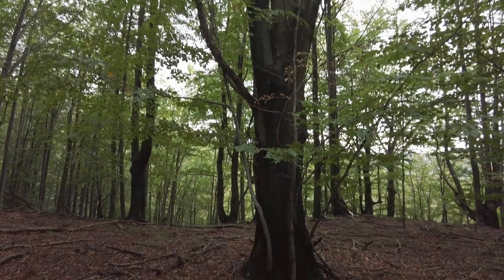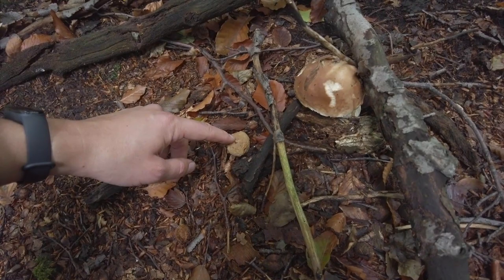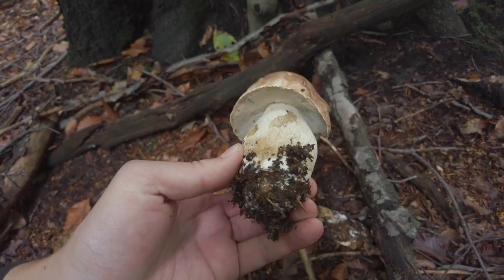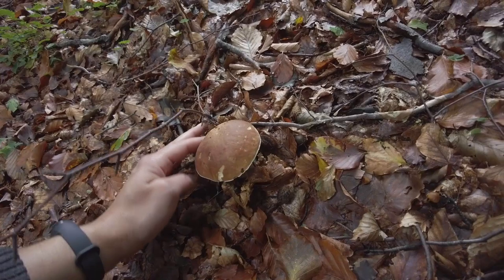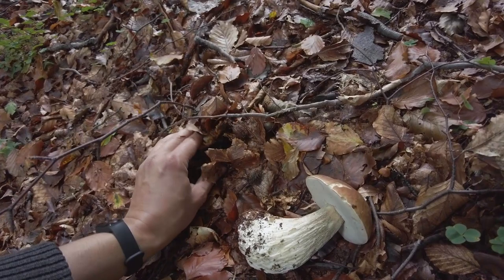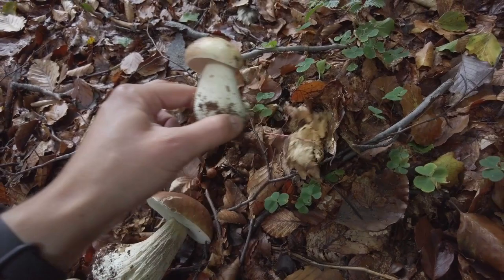Check this beauty here. We have two ceps, a very small one here and a very big one here. Looks great. Check this. One. A very fresh one. And the smaller one next to it, which was perfectly camouflaged. Beautiful mushrooms.